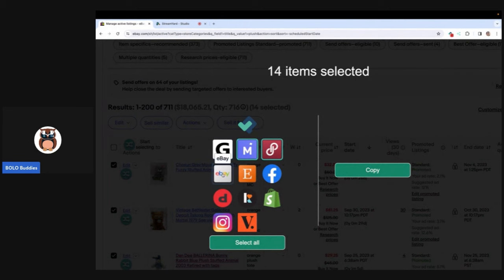Grailed, eBay, Etsy, Facebook, Depop, Kidizen, Shopify, Instagram, and I don't know what this is. But you can also take your items into the List Perfectly catalog. So if you're already on eBay and you want to get into the List Perfectly catalog, you would click this one. I'm just going to go to Mercari and Poshmark. So I have selected and I'm going to hit copy.